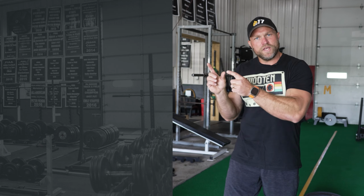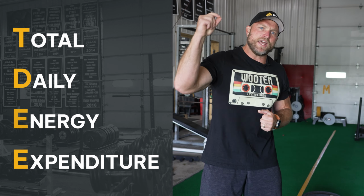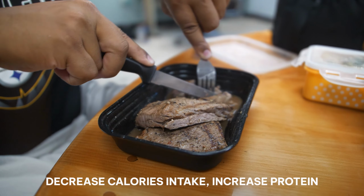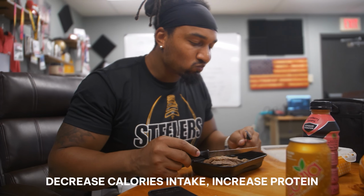And then ultimately, the big key factor for a lot of first responders, it comes into because they're so stressed, they're not paying attention to their nutritional intake. If we can identify what our TDEE is, our total daily energy expenditure, and try to follow that baseline or decrease our calories just a little bit while increasing our protein intake, now we can build more lean muscle mass and we can execute these tests at a higher degree.